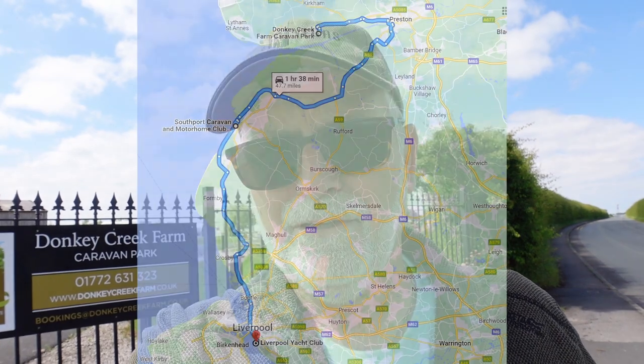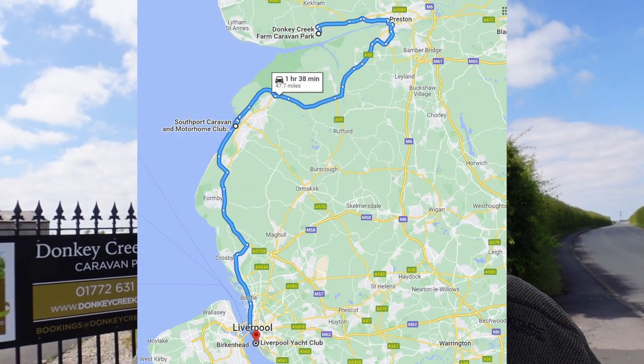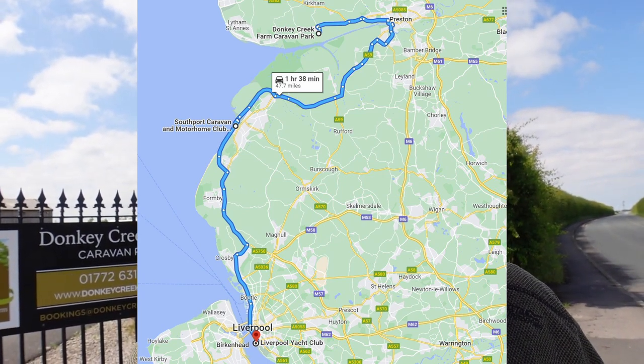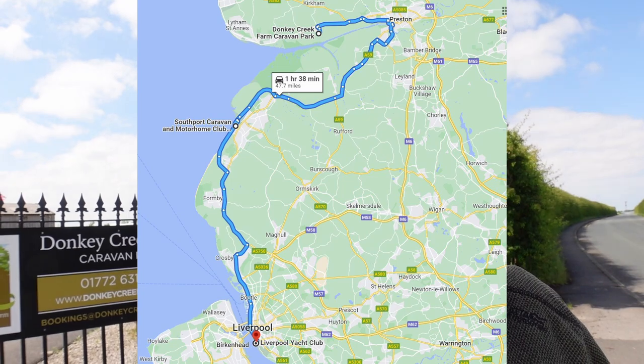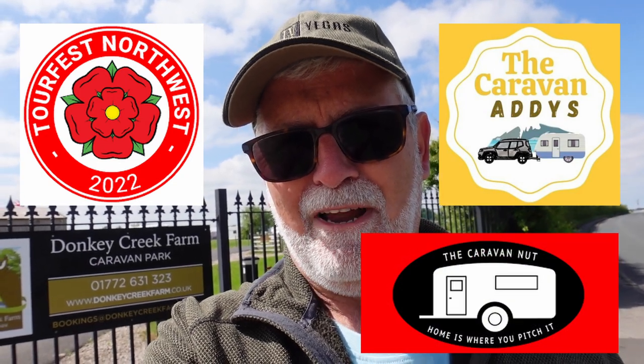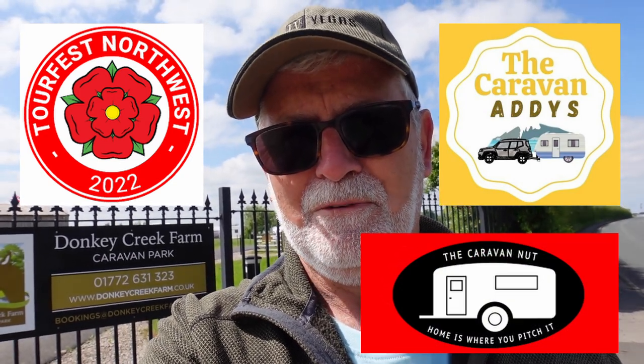Now, we've left Liverpool and we've come a little further north to Preston and then to a little village called Freckleton, which is just before you get to Lytham and Blackpool on the northwest coast of England. And we found this beautiful site. In fact, we're attending the Tourfest Northwest and we're invited by Caravan Addies and the Caravan Nut. So we've got caravanners, motorhomers, campervanners, all at this get together, and the site here at Freckleton is full to bursting. I think there's one or perhaps two pitches available.